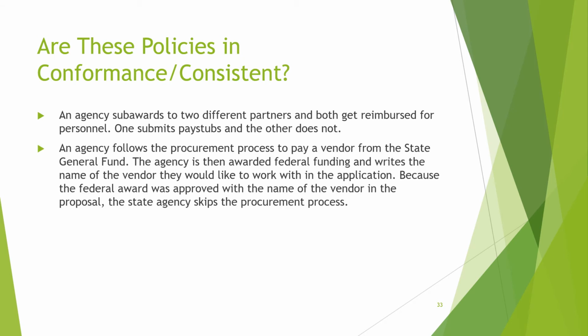Okay, an agency follows the procurement process to select a vendor from the state general fund. The agency is then awarded federal funding and writes the name of the vendor they would like to work with in the application. Because the federal award was approved with the name of the vendor in the proposal, the state agency skips the procurement process. That is not conformance or consistent.